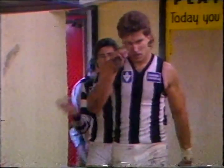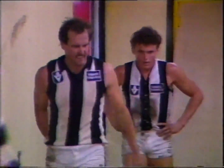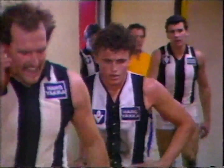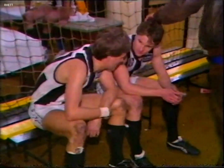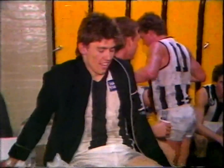Good team effort. All the fellas rallied after last week and put in well. It was good. You started off from a personal point of view in great touch. A couple of good marks. Yeah, a couple of marks, a couple of goals. It's always good to get going in a game. And I know, that was good to get our side going. We got a few quick goals on, and I think that sort of threw Melbourne out when we got those 4 or 5 quick goals. And when we got ahead like that, fellas just kept going on with it.